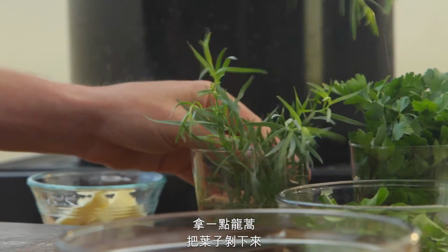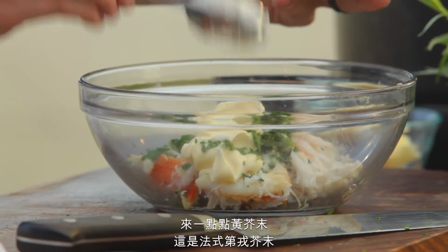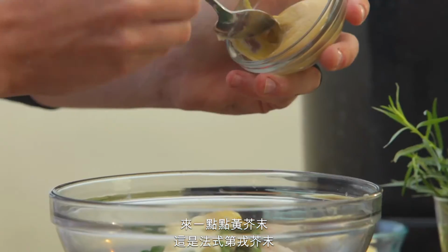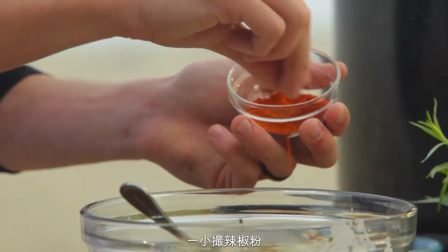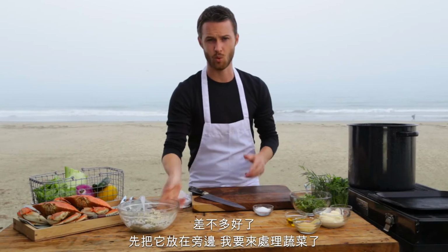Grab my tarragon, peel away the leaves, give this a quick chop. Just gonna grab a little bit of mayo, a tablespoon or so, and a little bit of mustard. This is Dijon mustard, just a pinch of cayenne pepper. That's ready to go, done. Just gonna set it aside and start working on my veggies.